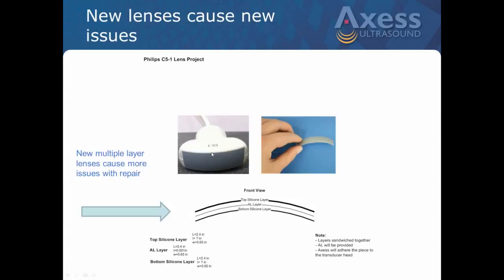They've got a base silicone layer and a top silicone layer, but right in the middle is an ultra-thin layer of aluminum. And the aluminum acts as a filter, and it filters out a lot of the noise in the probe. Now, what we've seen is that these things pop up. They're adhered to the array stack here inside the C5-1. And here's what it kind of looks like, an OEM one. But it's critical that if you have to replace this lens, you do it right. In the next couple of slides, I'm going to show you why.